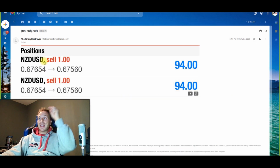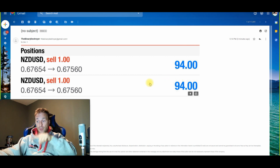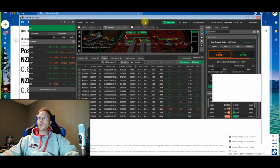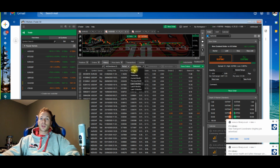Okay, there you go. See, NZDUSD sell. So you can see here I'm up almost £180. I've still got this trade. This is the trade live on my phone. And also, okay, I took some sells as well using this small account, £6, or I should say £25 now.